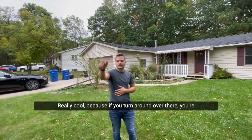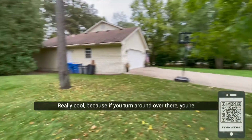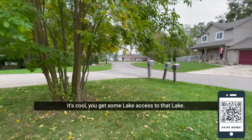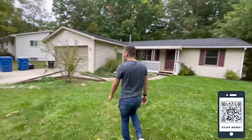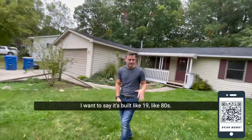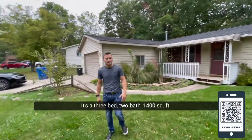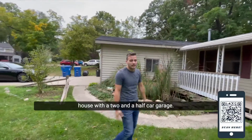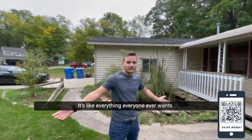Really cool because if you turn around over there, you're gonna see a little peekaboo view of the water. Just cool, you get some lake access to that lake. So over here, this house I want to say is built in like the 80s. It's a 3-bed, 2-bath, 1,400 square foot house with a 2.5 car garage. It's like everything everyone ever wants.